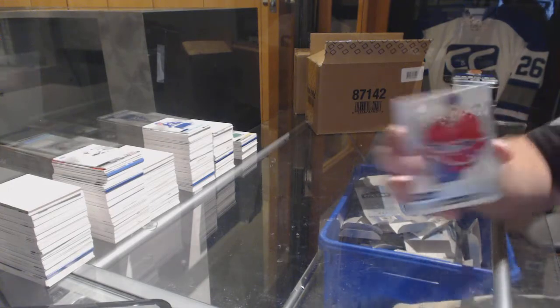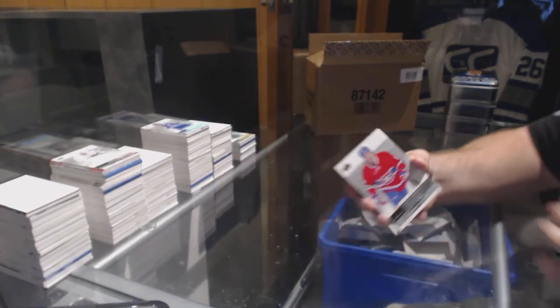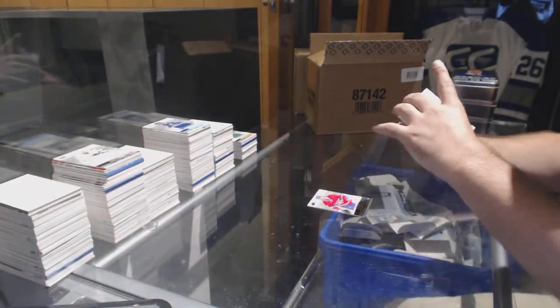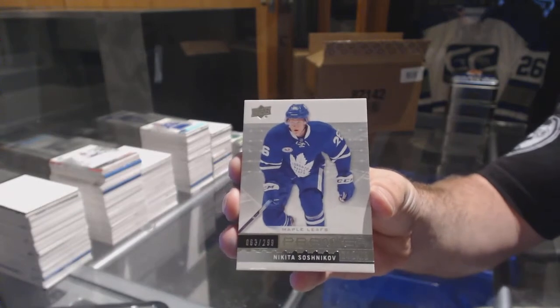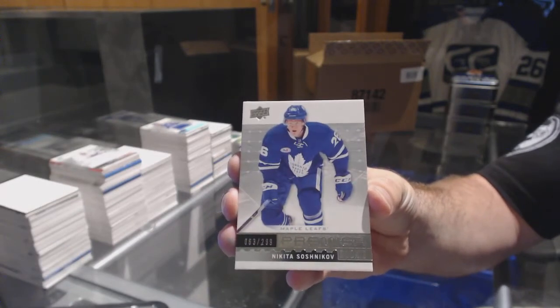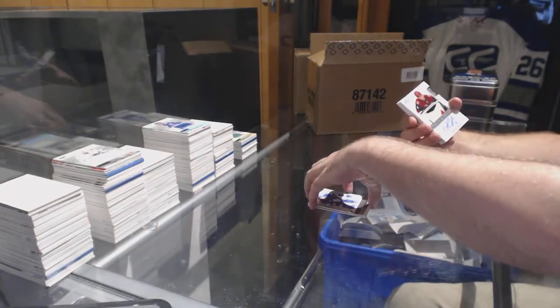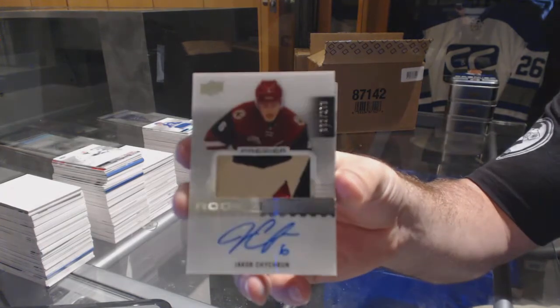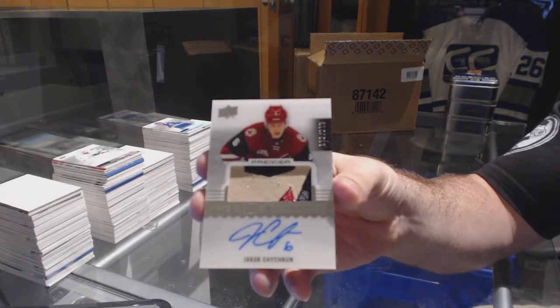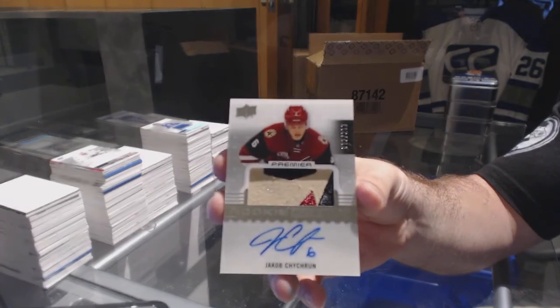We've got for the Habs a $3.99, Andrew Shaw. For the Maple Leafs, a $2.99, Nikita Soshnikov. For the Arizona Coyotes, a $2.99, Jacob Chychrun. Arizona everywhere.